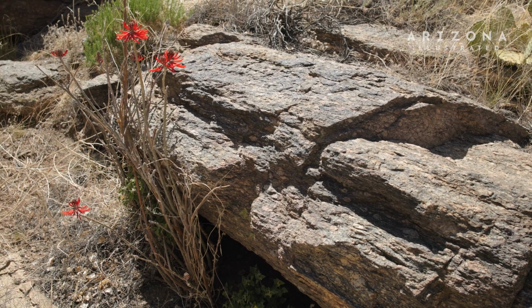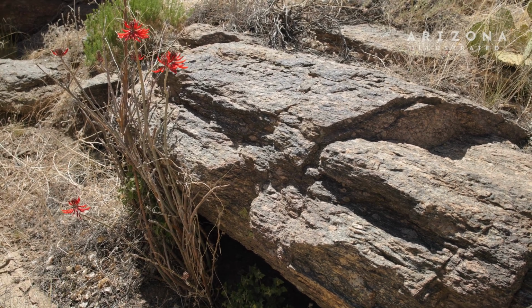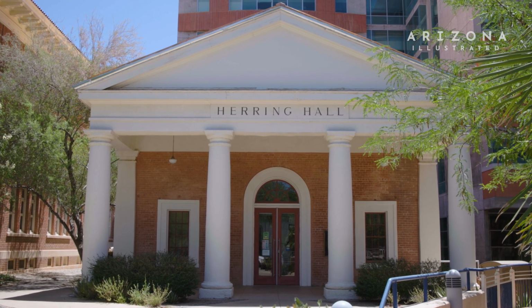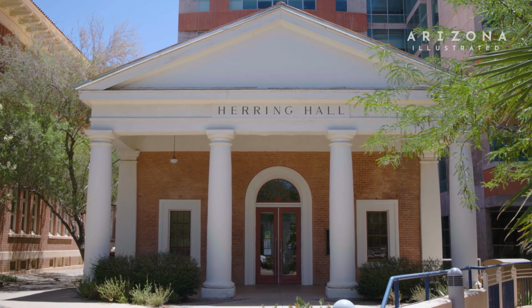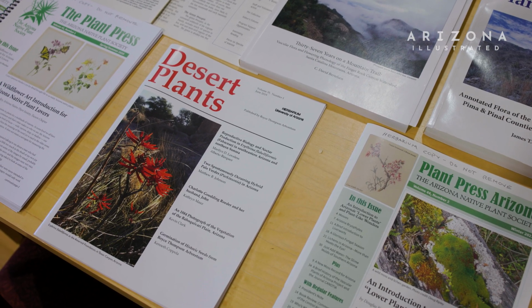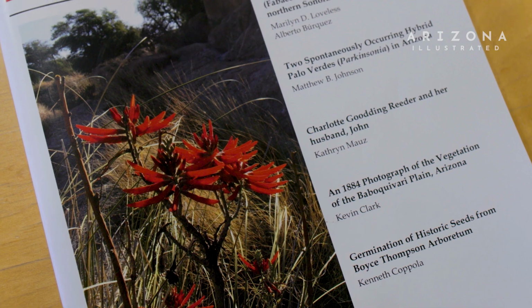I call my friend Robert, who I know is also a big fan of the coral bean, and we decide to meet at the herbarium, which is like a library for plant specimens. As we walk in the lobby, we see a journal with the coral bean on the cover.